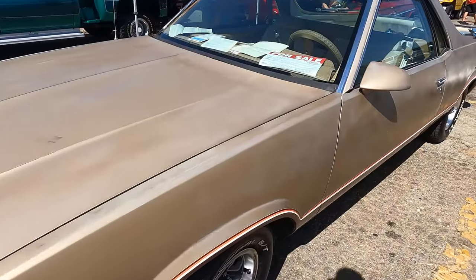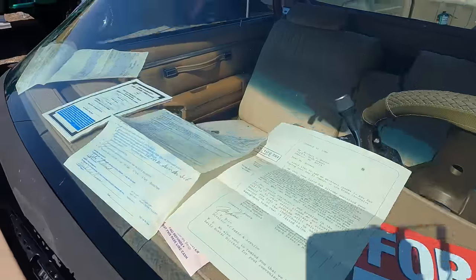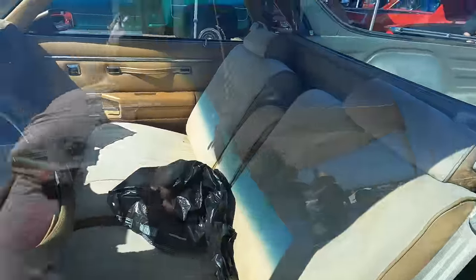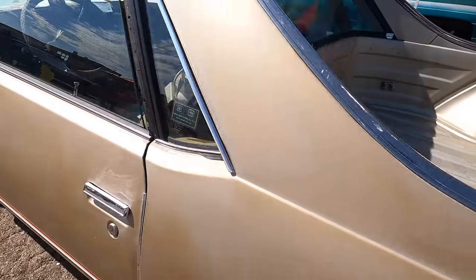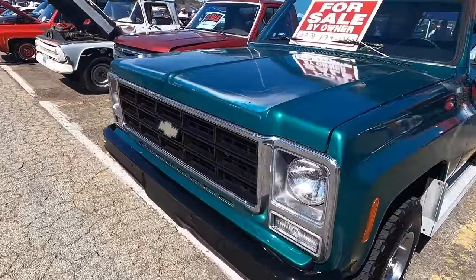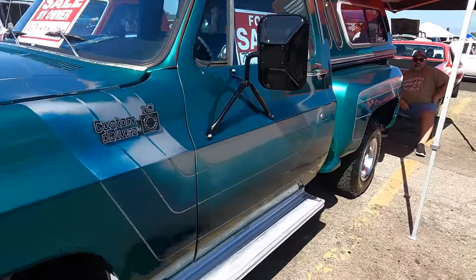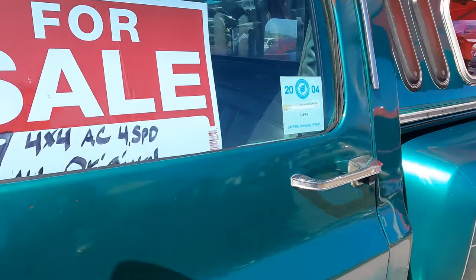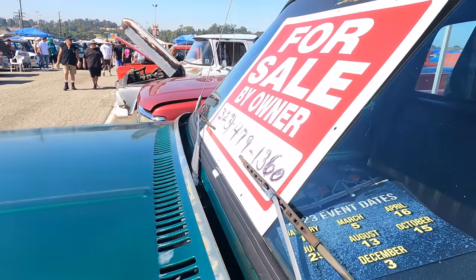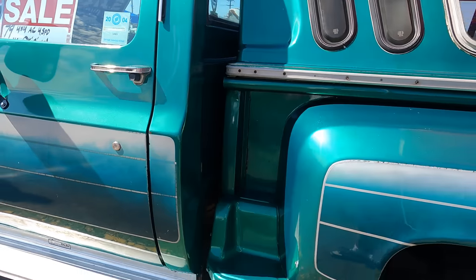This El Camino 86 for $13,500. Looks like he's got all the dealership paperwork for when it was purchased new. Like 70s graphics packages. We'll check out the 79 C10 square body. So there's no phone number info. There's the phone number info on that one. You've got the info all over the car.